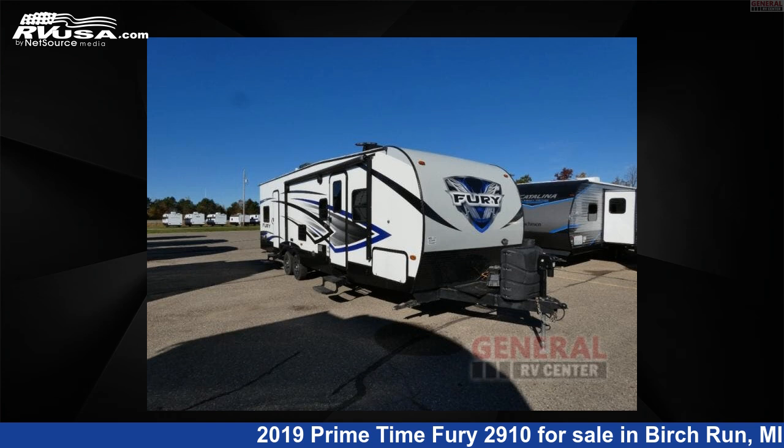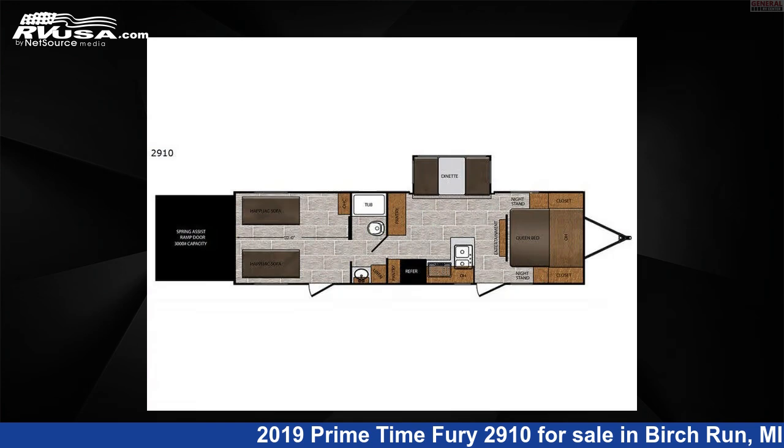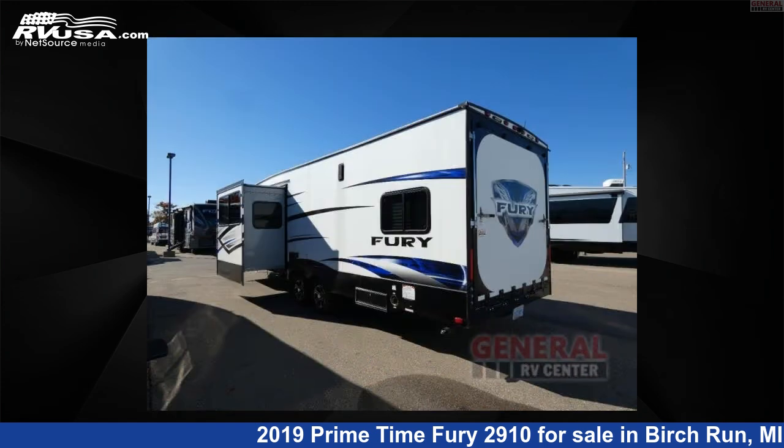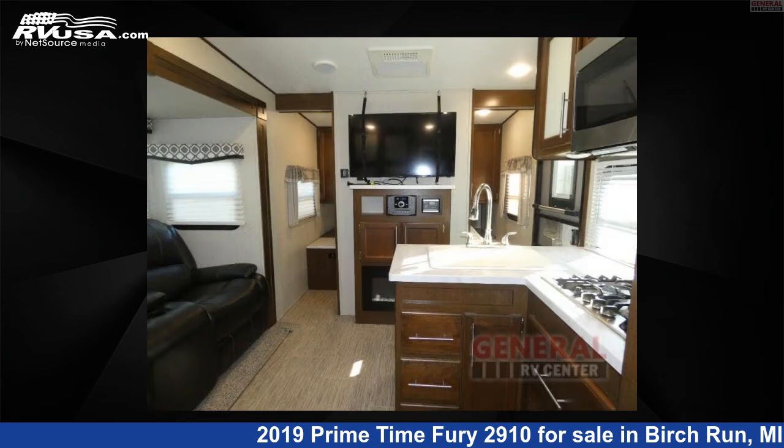This 2019 Primetime Fury 2910 is a toy hauler RV. It is located in Birch Run, Michigan, 48415 and is offered for sale by General RV Center.